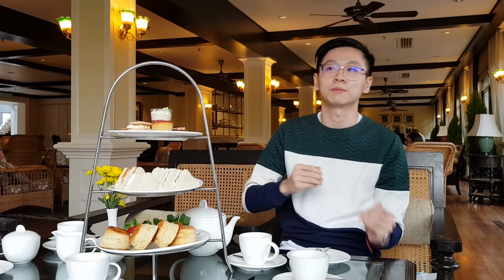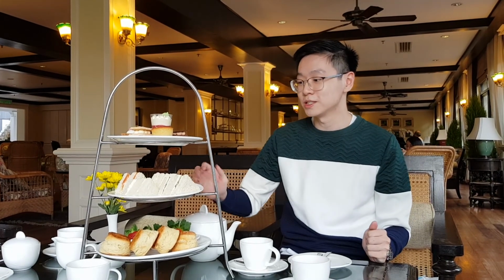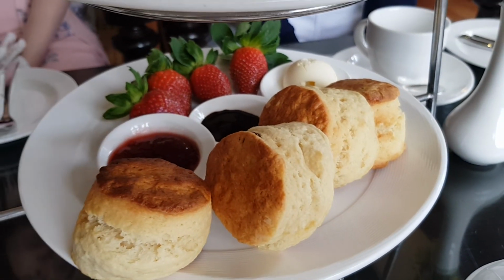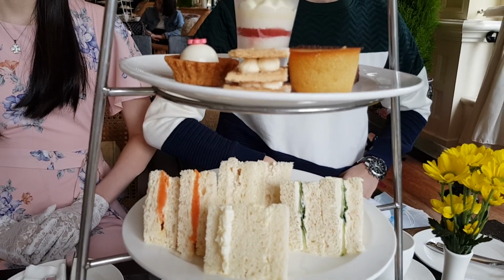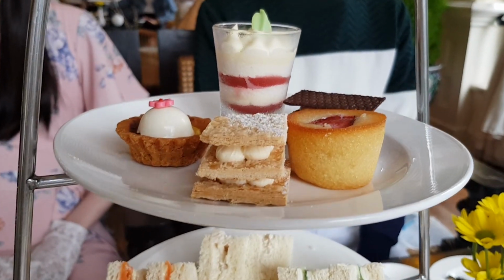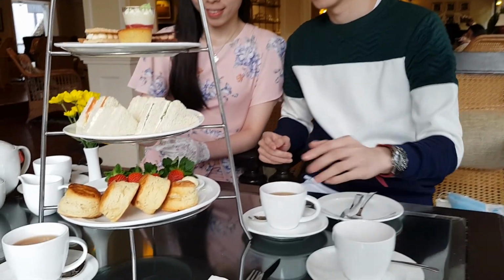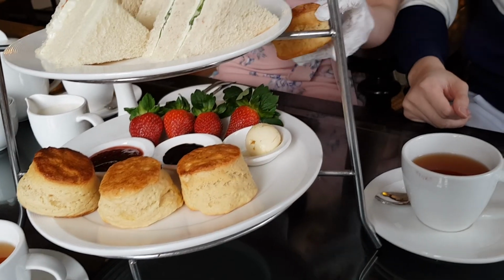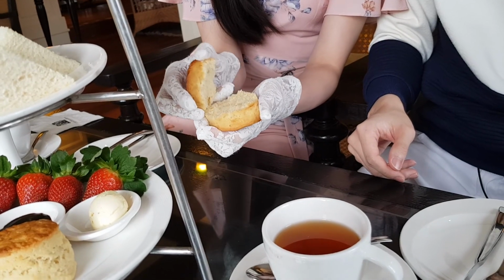So let's cut into the pie and see how it looks like. Okay, so at first glance, as you can see, it's quite flaky. And the filling looks quite creamy, quite good, quite juicy actually. It tastes good. I like the mushroom in the chicken pie, and also the chicken itself tastes very good, very juicy actually.